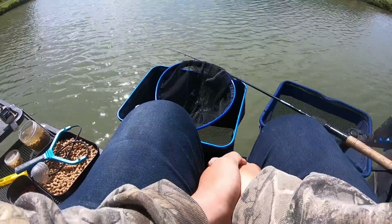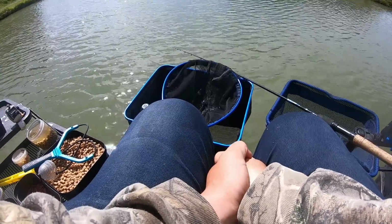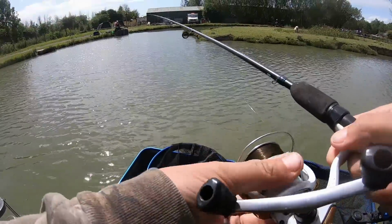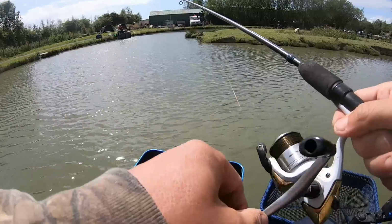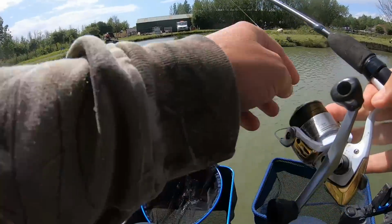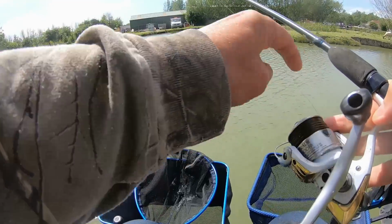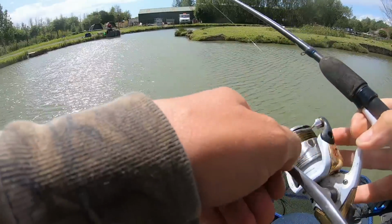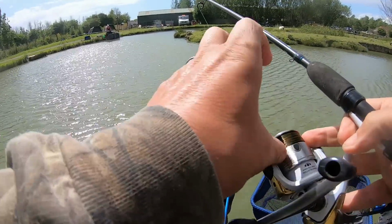But it is mega difficult. Just going to set this one up again, chuck it back out again. Just try and get the clip in the right place.